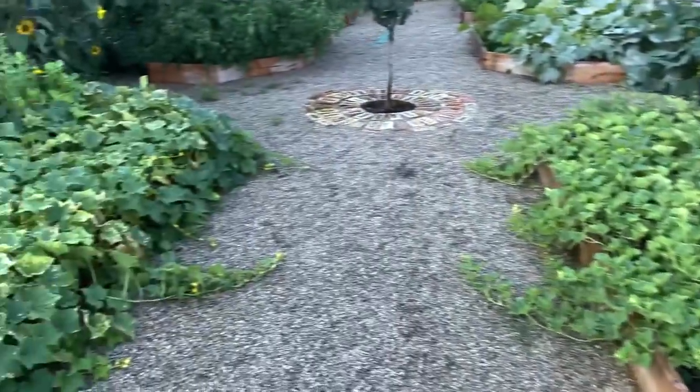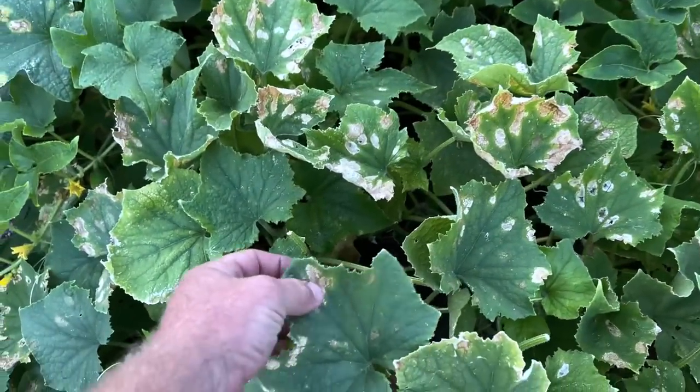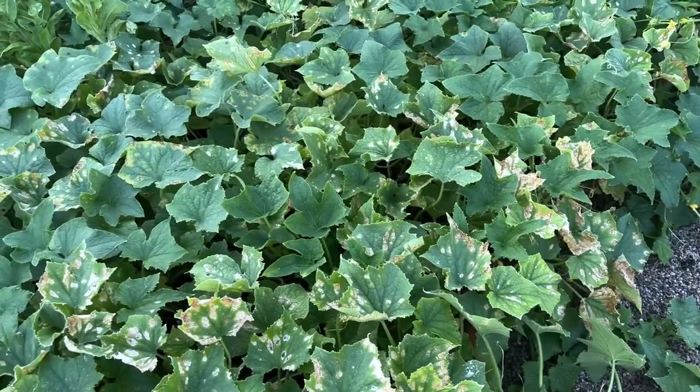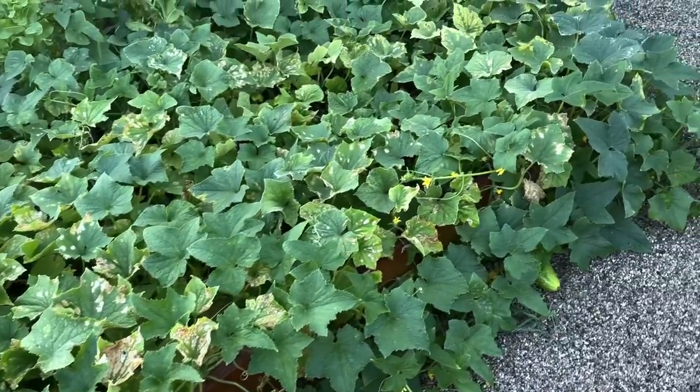I don't know what happened on these, why they're spotted like this. I think something got on them, I think it rained actually, and then it was real, real hot afterwards and it burned all these leaves like a magnifying glass with the water on them. But those are the cucumbers.